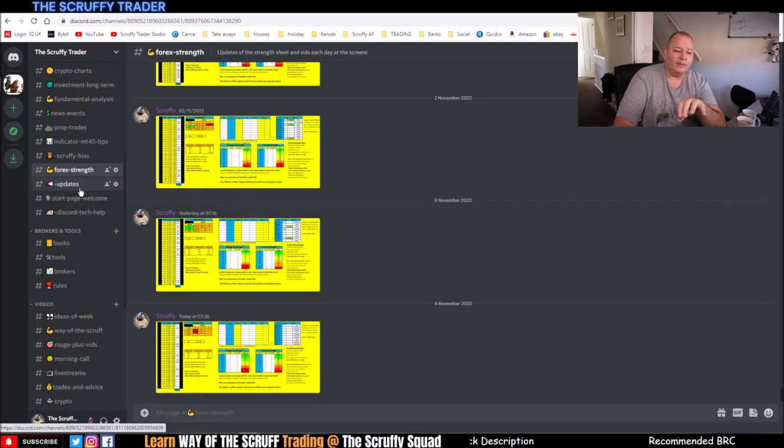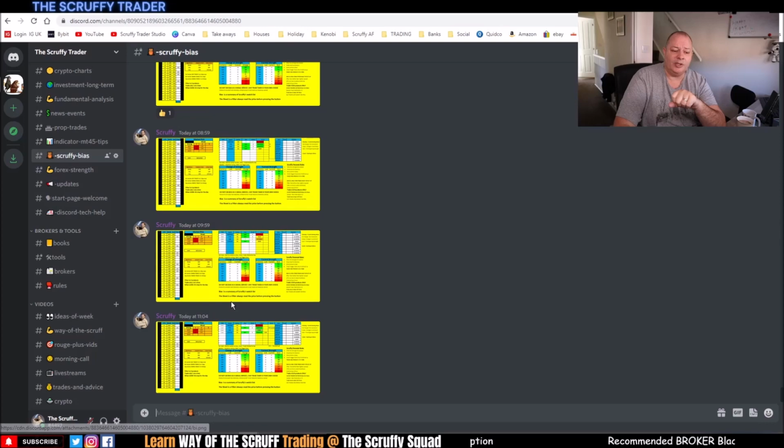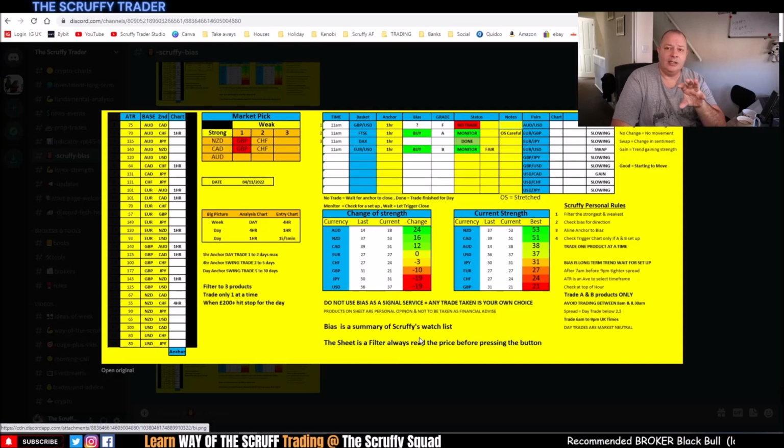Now, I also have a core basket, which is then here, which is Scruffy bias. This is my sheet. This is what I look at myself personally. It's just gone 11 o'clock and I've just put it up for the guys. These are the products that I'm looking at. So this section here will be my products, okay? This one is what you want to choose for yourself, and it'll also tell you whether the majors are good, bad, or indifferent. But this particular basket here, I trade that every day regardless.